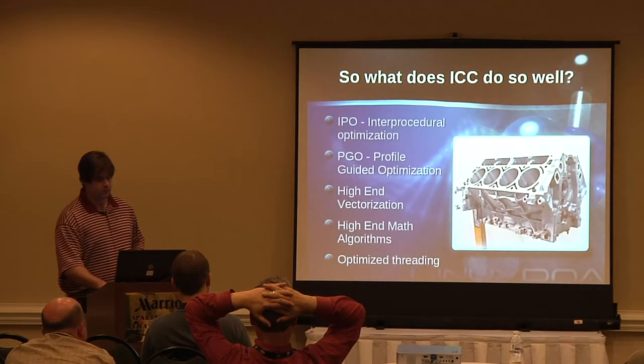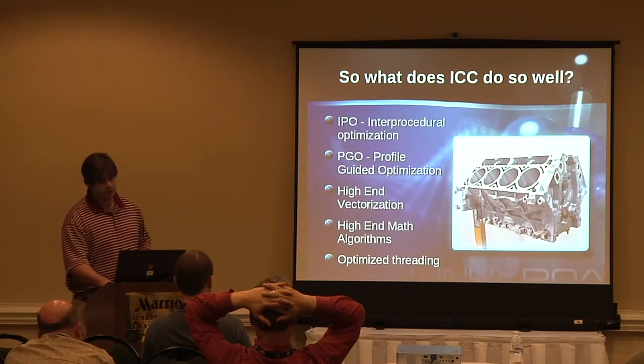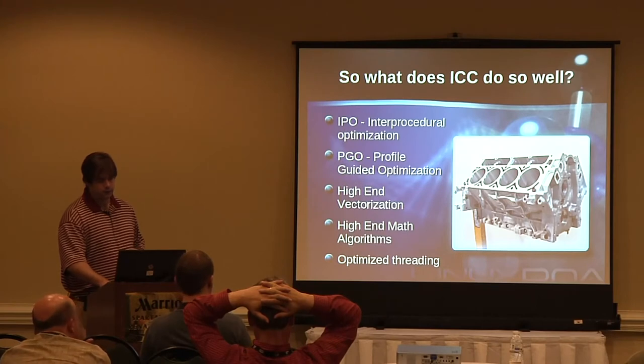So what I've been talking about: IPO, interprocedural optimization; PGO, profile-guided optimization; high-end vectorization; high-end math algorithms; optimized threading. We really won't get into any of the high-end math algorithms or optimized threading. High-end vectorization, we'll talk about that some.